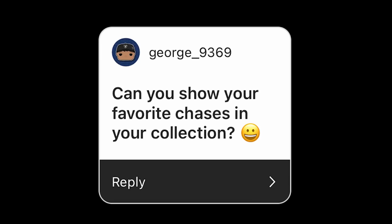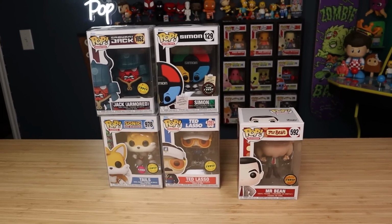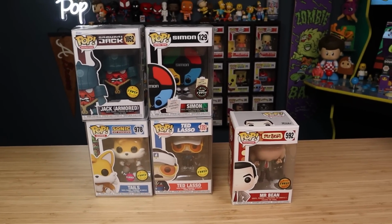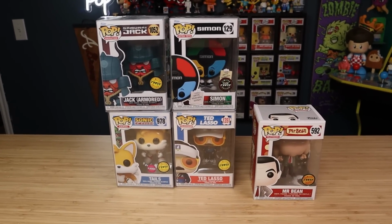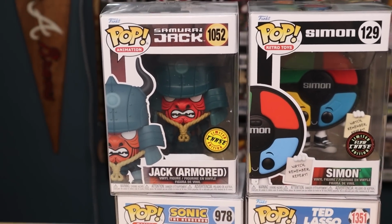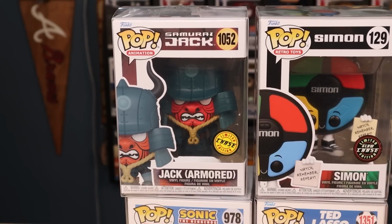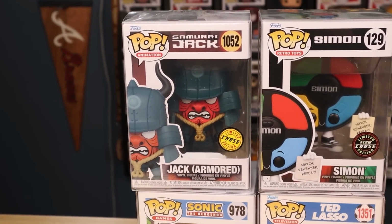George_9369 says, can you show your favorite chases in your collection? Yeah, I'll go around and see what I can find. So for chases, guys, this is what I was able to find. These are definitely some of my favorites, but I have more, but I wanted to show off these ones, guys. This is the Jack Armor Chase. Anyways, so this one's pretty cool, guys. He has the complete mask and helmet on for this chase. I think it looks sweet.